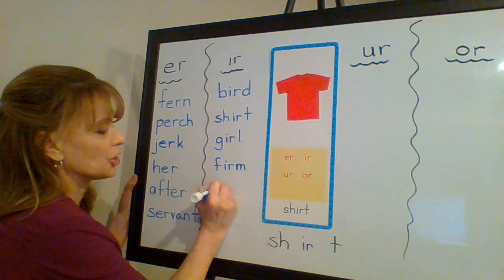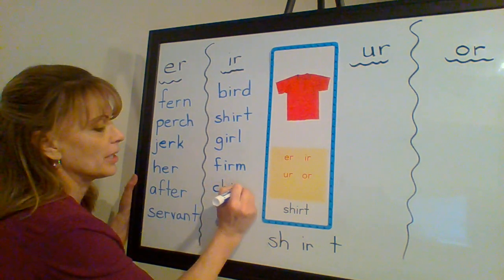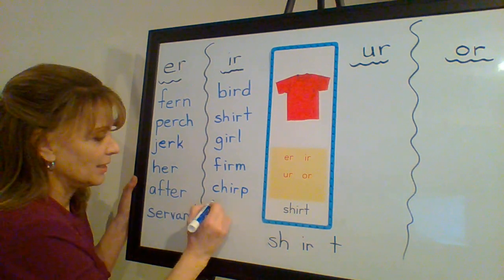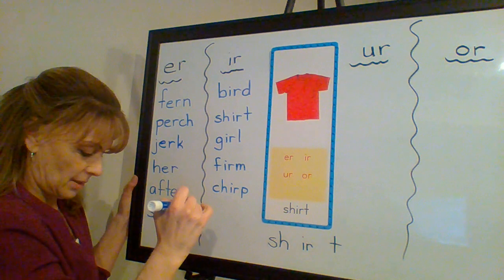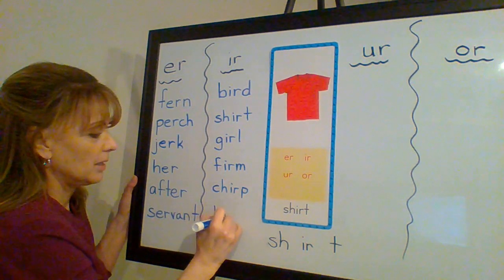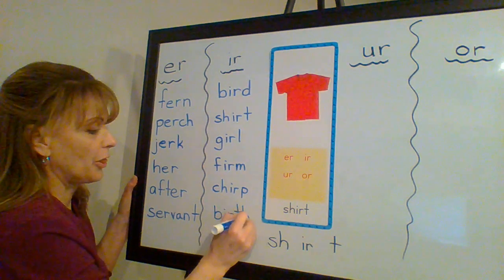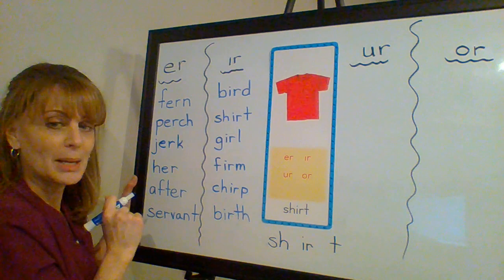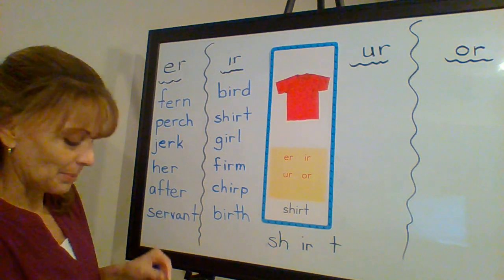We have chirp, something a bird does. We have birth. Mrs. Boulay gave birth last week to baby Bryce. We can't wait to meet him.